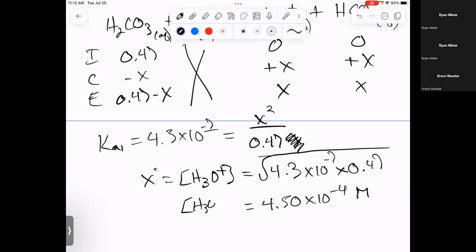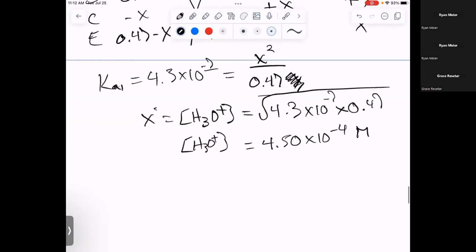And now if I want pH, I can take just the negative log of that. And we get about 3.347, or I think we had 2 sig figs most of the way through, so about 3.35.